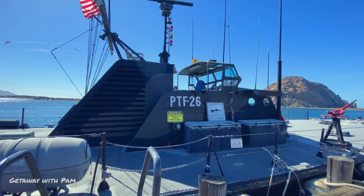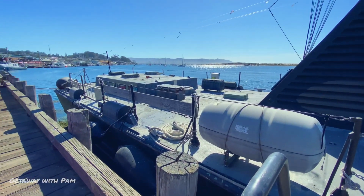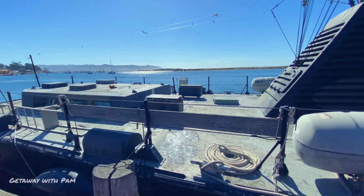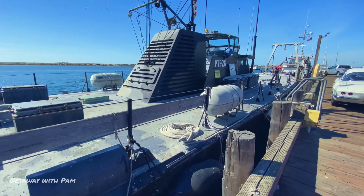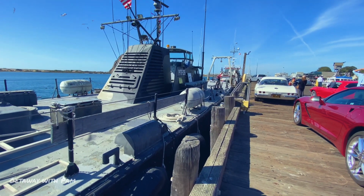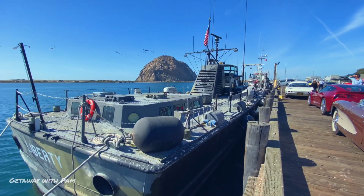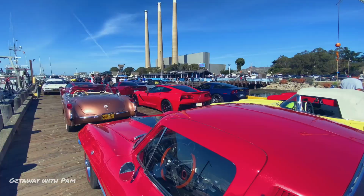So the PTF-26 is short for Patrol Torpedo Fast, which is tied up here at the Morro Bay South T Pier. Just FYI about these fast patrol boats, they were the Vietnam War version of the famous World War II PT boats. They were heavily armed near-coastal gunboats and were used by special forces.